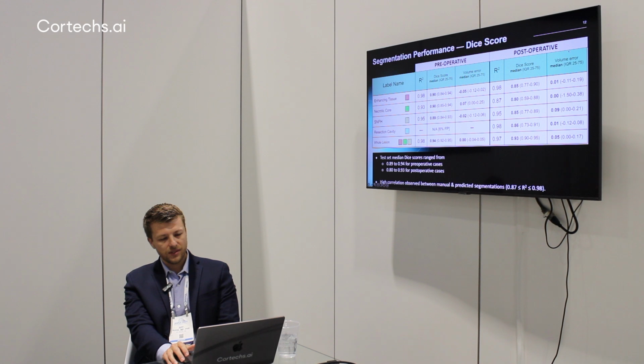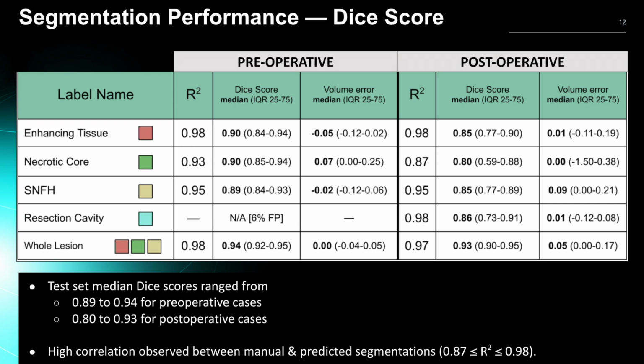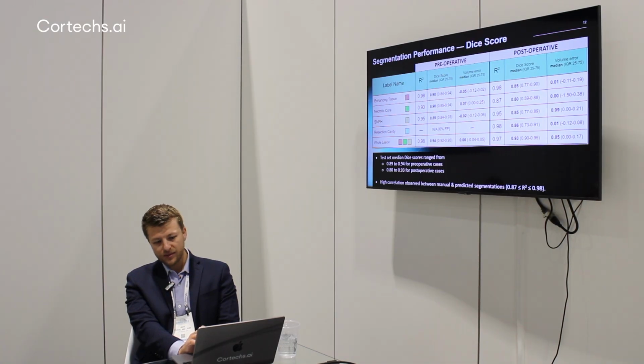So these are results from the initial results that were presented as an abstract at Society for Neuro-Oncology. Just to give you a little more context, what these scores are, these are DICE scores. DICE scores basically are one of the ways, probably the most important ways, of evaluating the performance of a segmentation algorithm. It looks at the overlap between the ground truth masks and the predicted masks. So you basically ignore true negatives, all the background.